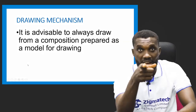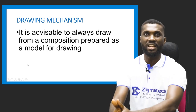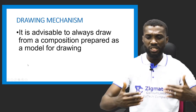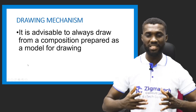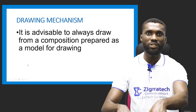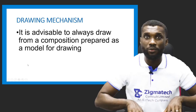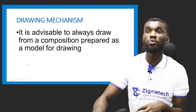That does not mean you cannot make art. You can make an artwork that only you can interpret. Then we call that abstract art. There is room for that. But in the course of this study, we are talking about drawing. You understand? So we are talking about things you can relate with. We are talking about proportion, balance, unity, harmony, the entire principles and the entire elements of art. So some of the mechanisms of drawing are what we are going to look at now.